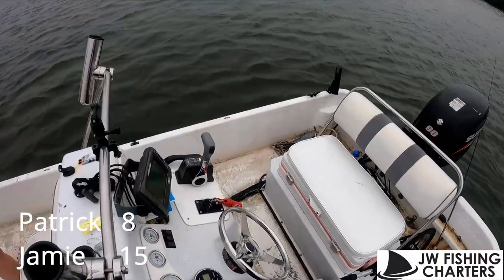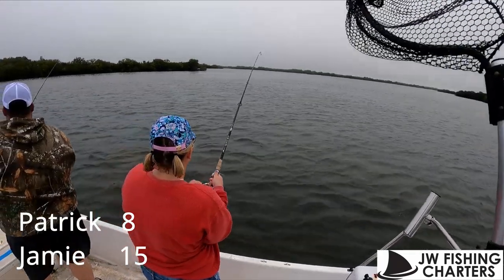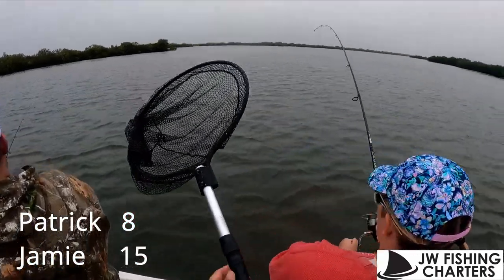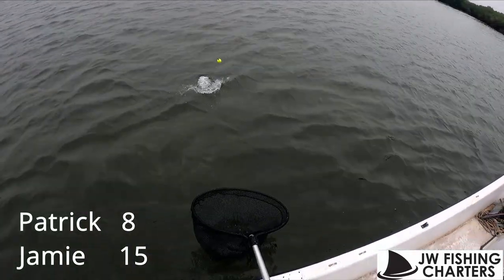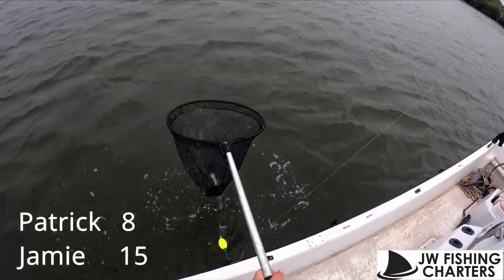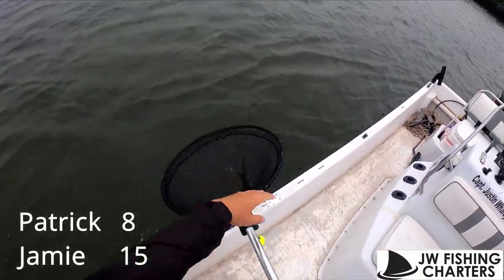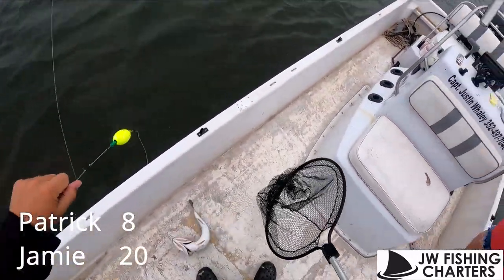Keep the rod still. There you go. Just keep reeling real fast. Then slow her down when you get close to the boat. It is a big trout. Holy crap. There you go. You're putting him in the cooler now. 20. She's getting 5 points a pop.